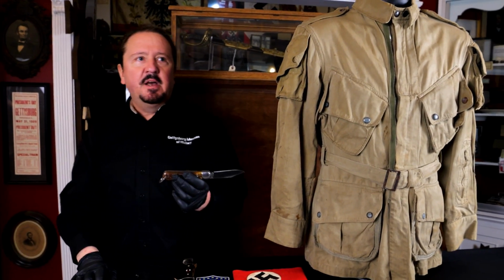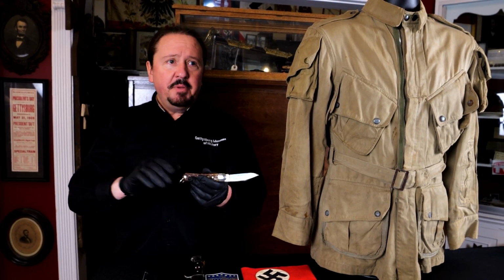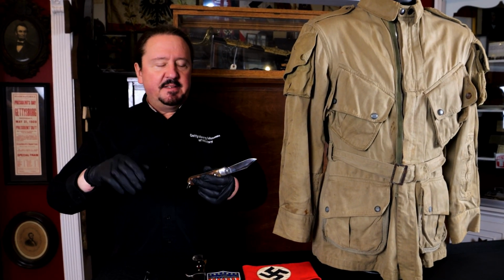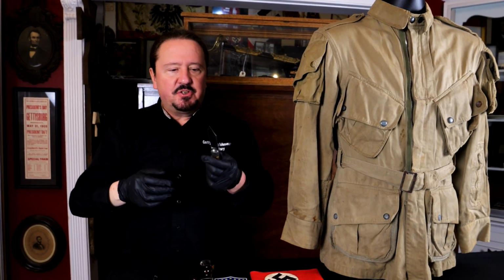And these were used in case the paratroopers would get stuck in a tree. You know, there's always a danger of paratroopers getting caught in trees and you're stuck up there. So the idea was to be able to pull this out with one hand and hold the parachute cords and cut them. And these were usually razor sharp.